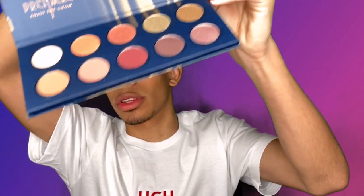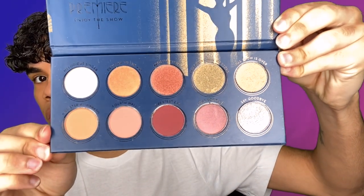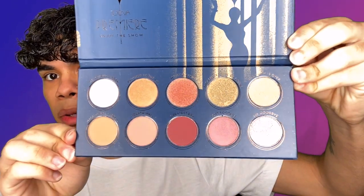I've actually never used a Zoeva eyeshadow palette before, but I've always been interested because they're one of the main ones on BoxyCharm. Let's check this bad boy out. This is what the palette looks like. Here's a little color story. Again, no mirror in this one. A little similar to the Juvia's Place palette, so a little cheaper.